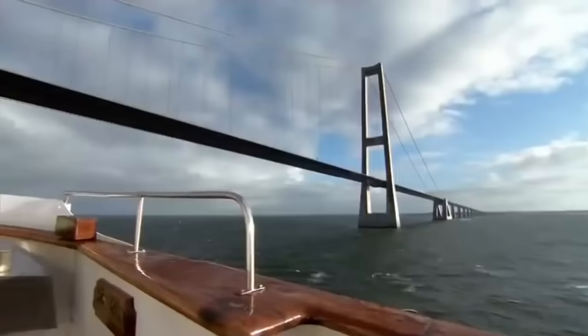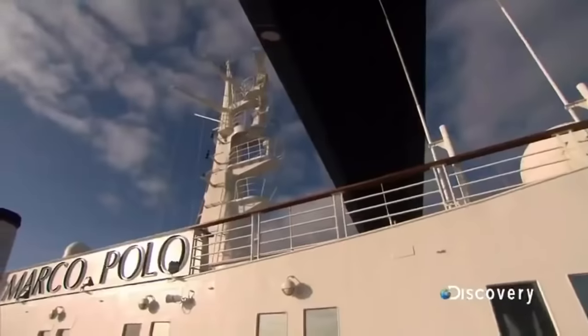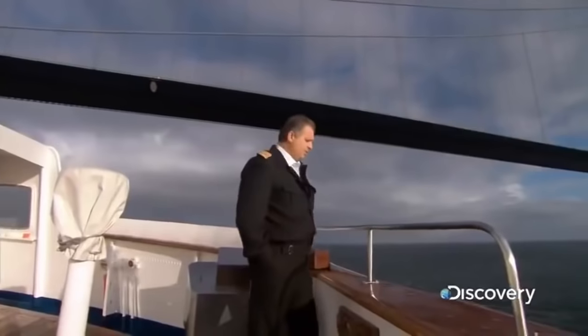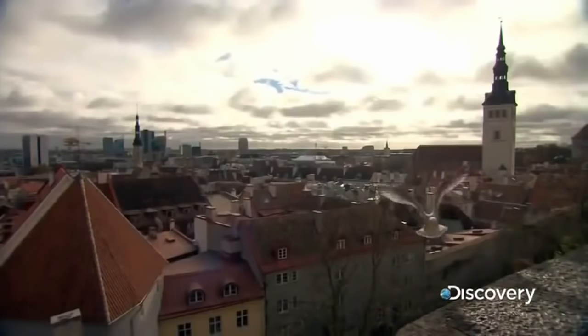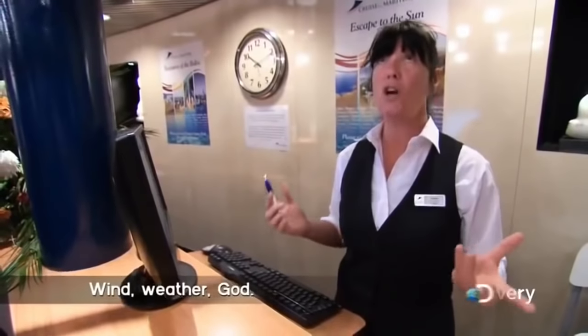Hard to port. Marco Polo navigates modern marvels, 65 meters from the sea level, en route to ancient history. It's so gorgeous. A brand new captain wrestles with her quirks. Hard to starboard. On a thrill ride into adventure. Wind, weather, God.